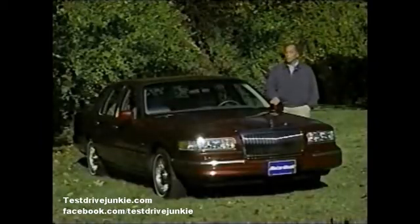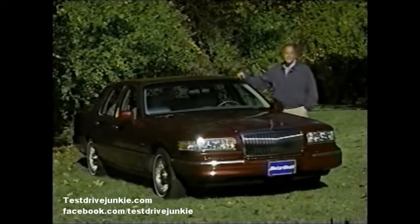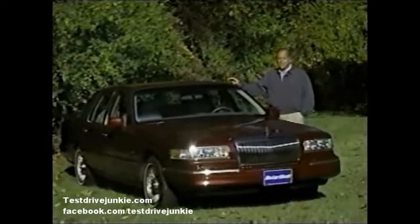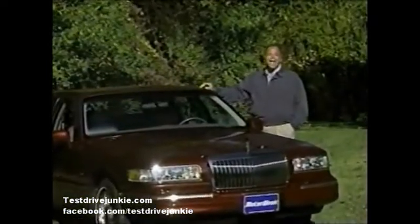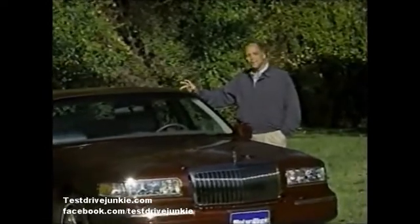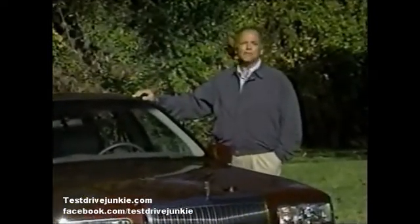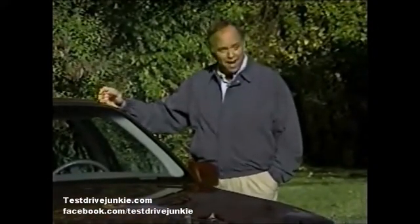For many years, American luxury cars were best known for their sheer size and excessively opulent interiors. Only in the last decade have they also been recognized for world-class performance and technology. And in 1998, the latest American luxury car to benefit from today's advances is also one of those best known for yesterday's excesses. It's the Lincoln Town Car.